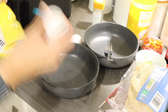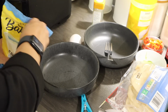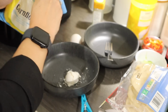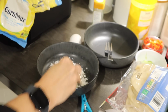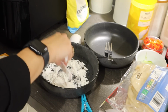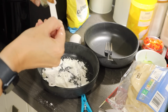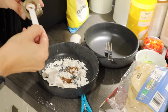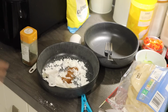So to one bowl you want to add your corn flour. What I'm going to add in here is around 2 tablespoons of corn flour. To the corn flour I'm then going to add around 1/2 teaspoon of Chinese 5-spice. A little bit more, I'm running out of that. And then season that with salt and pepper.